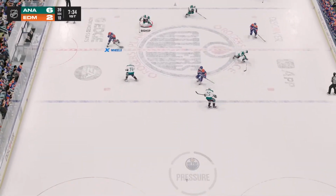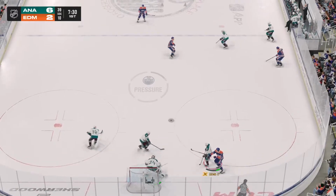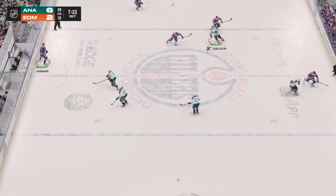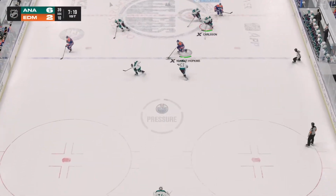Well, this is an incredible save, James. It's anticipation as well. Recognize that the shooter is in the low slot, getting in front of it and making the save. The Oilers gain possession along the wall. Angles it over to Janmark. Takes the feed.